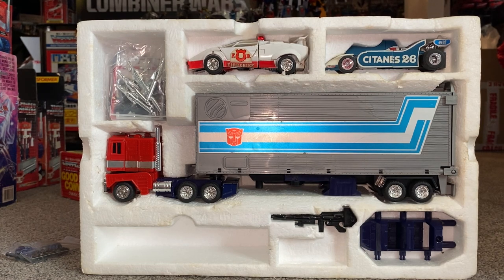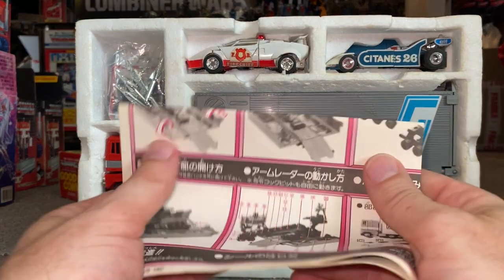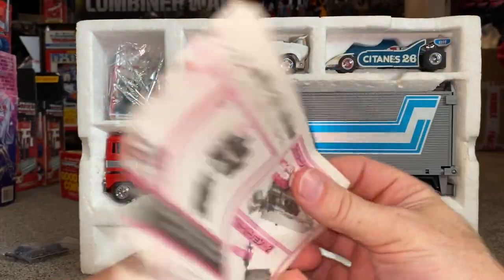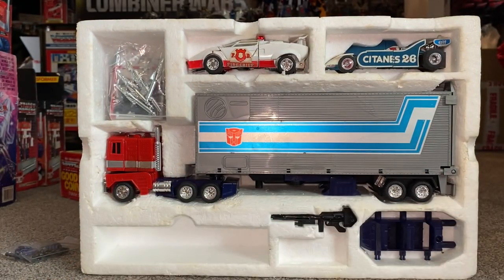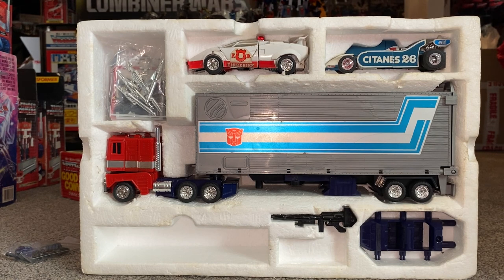Now, the instructions and everything are basically exactly the same as what they were in his first edition. So here it is. It's exactly the same, except it's folded differently because obviously it can fit into a different box, so you don't need to spend much time looking at that. But what we have got, and I know that people like to see these, so I don't like to disappoint, we've got different catalogues because it was later on.